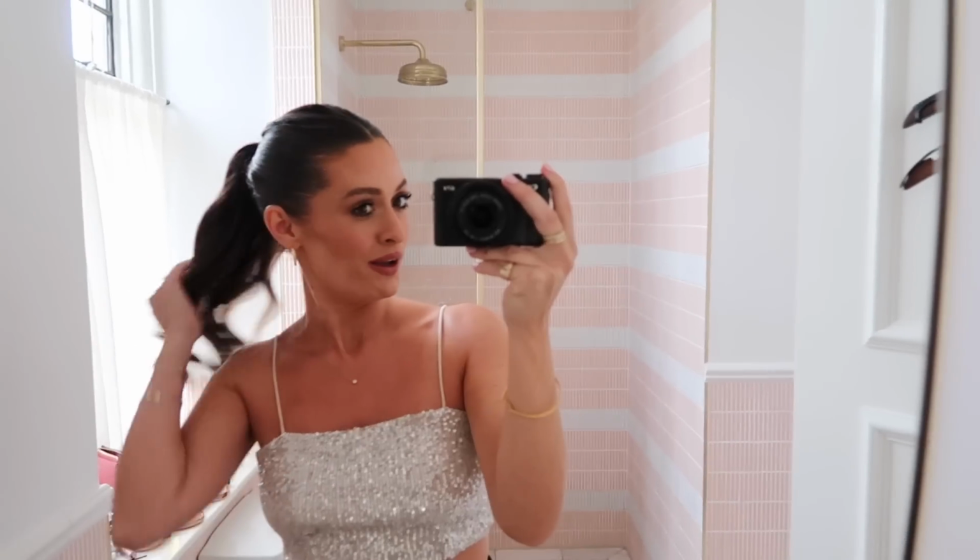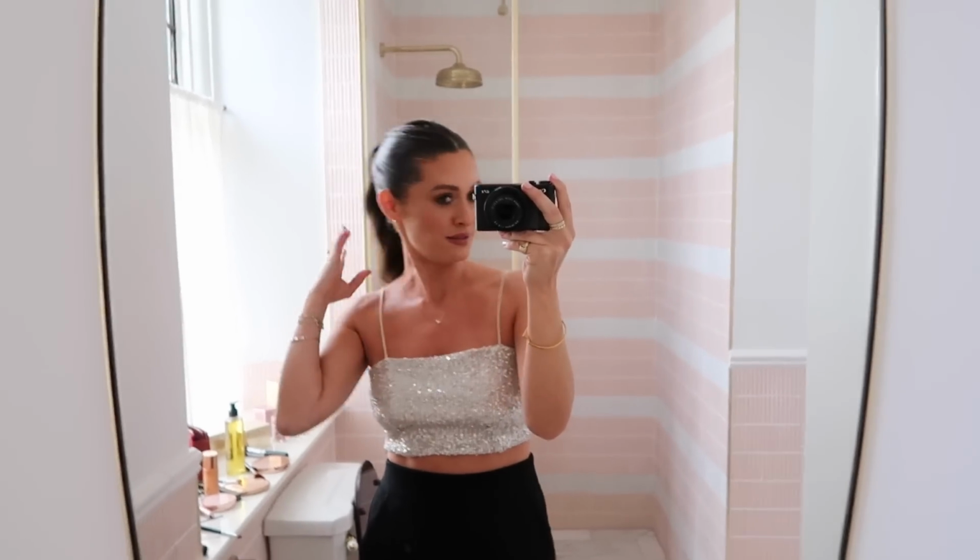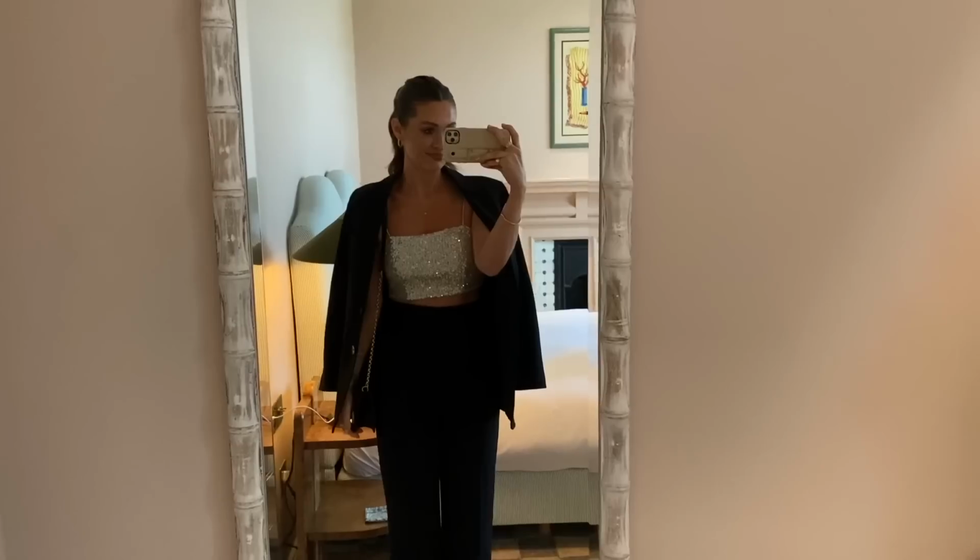I realised I forgot to pack a hairbrush or a comb, so I managed to use my claw clip to claw my hair back into a ponytail, and then just sprayed it into place with some hairspray. So it's not the best hairstyle I've ever rocked, but I've gone for a slick-ish ponytail, little sequiny crop top, and black high-waisted trousers. I will show it to you properly in the long mirror.